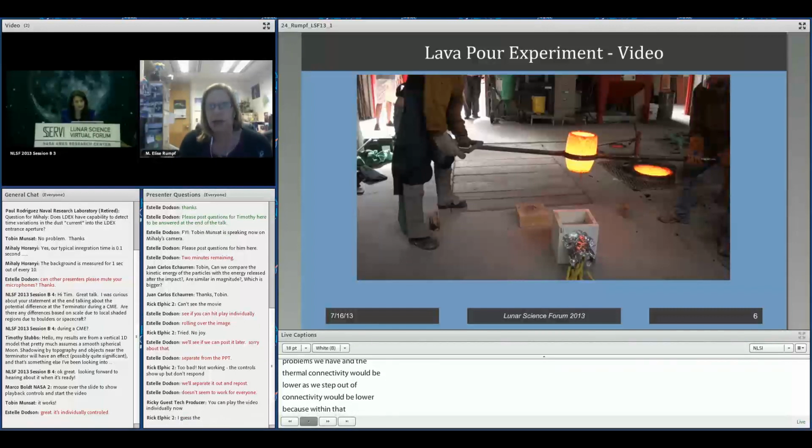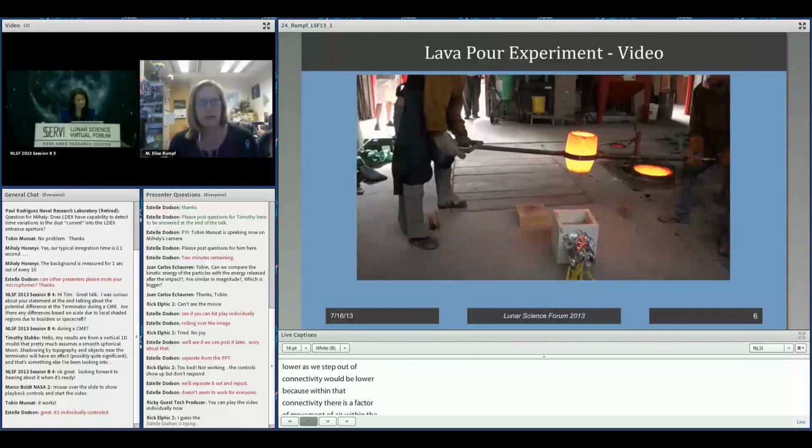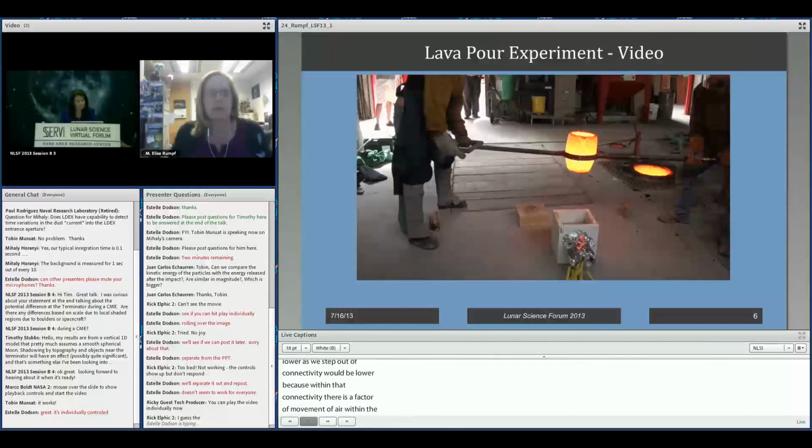The thermal conductivity would definitely be lower because within the thermal conductivity that we've figured out, there is a factor of movement of air within the box. That's going to increase the apparent thermal conductivity of the regolith. So that's probably the main difference.